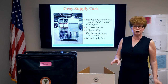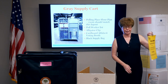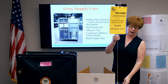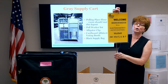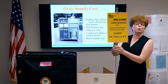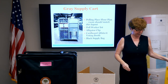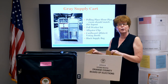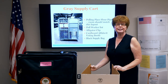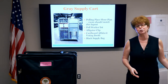The other items located within that gray cart include your alligator clip. This is a metal device that you will place on your poll worker table. It will also house your welcome to the district sign that you will place there for all voters to come see you and sign in. The other item is a cardboard affidavit voting booth. This will unfold, it will be on the shelf, and you will place it on the corner of your table for any affidavit voting that will take place, as an additional privacy booth.